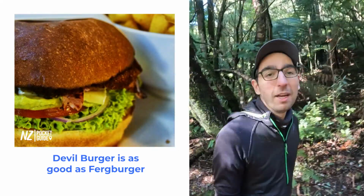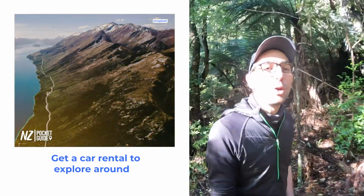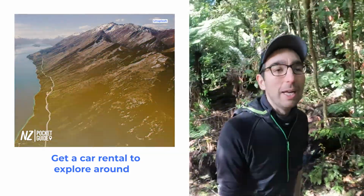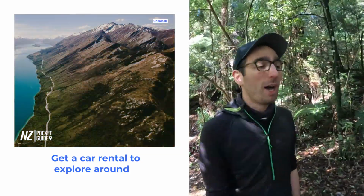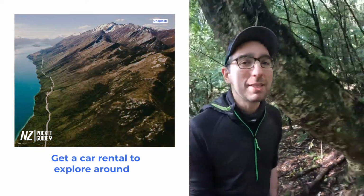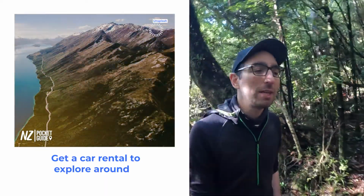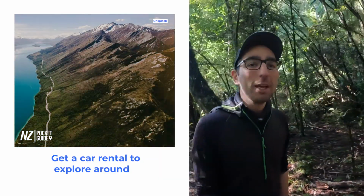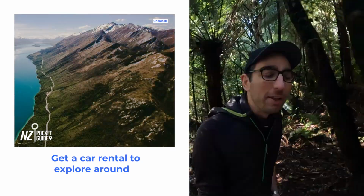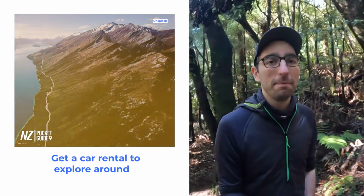Finally, Queenstown has a lot of hotspots and highlights to explore all around, and you may need to have your own car. Public transport in Queenstown is not the best, and you won't be able to access some of the hidden gems that the town has to offer. So if you're staying in Queenstown for a few days, maybe consider hiring a car there. This will make your stay there even better.